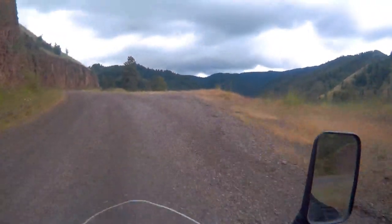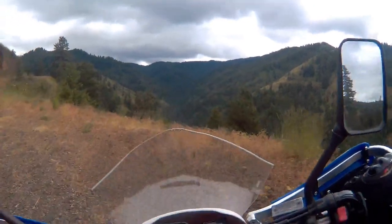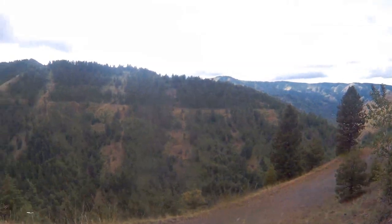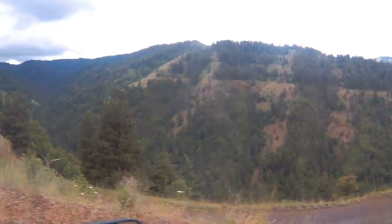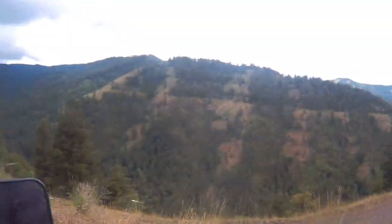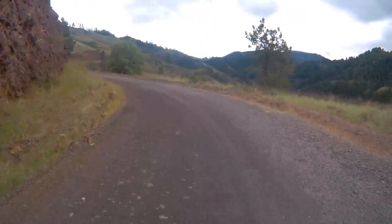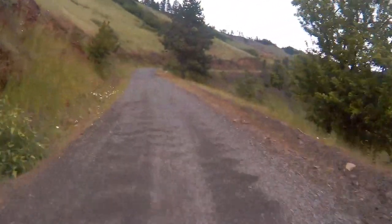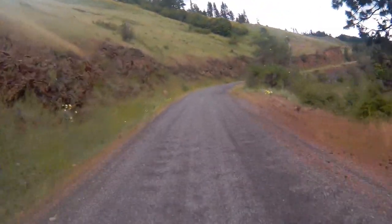There, I'll stop right up here for you. Look at that. It's cool, right? This place is sweet. And it's literally like less than 10 minutes from my house. Every time you turn the corner, it's just like, check it out. It's called Tiger Canyon. We're on Tiger Canyon Road.